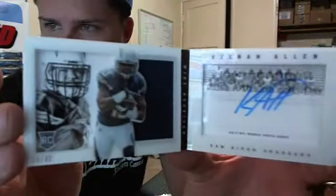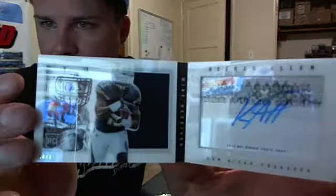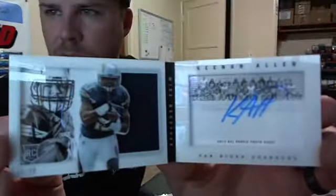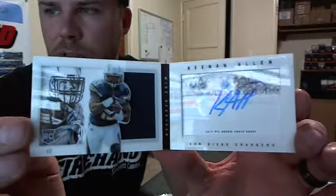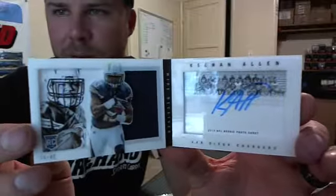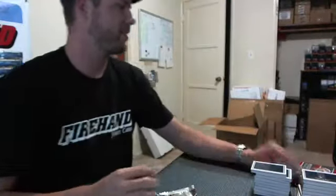Keenan Allen for the Chargers. Same kind, but it doesn't have the patch on this one. So jersey, numbered to 49 with the auto over the photo shoot picture. Hold out a little bit, Robert. You might need to. Don't buy it just yet.